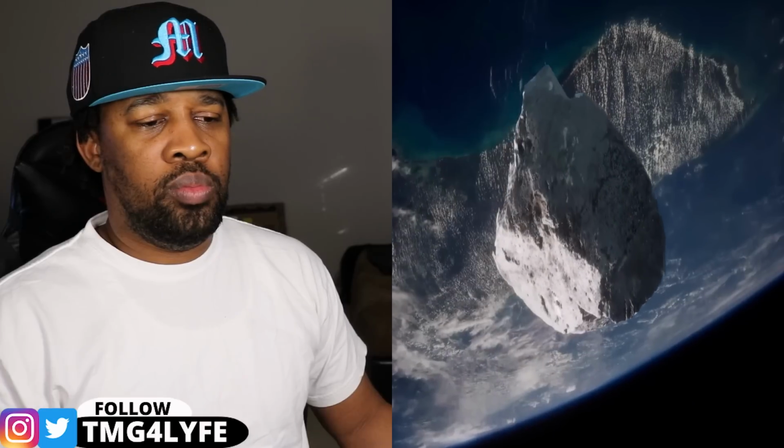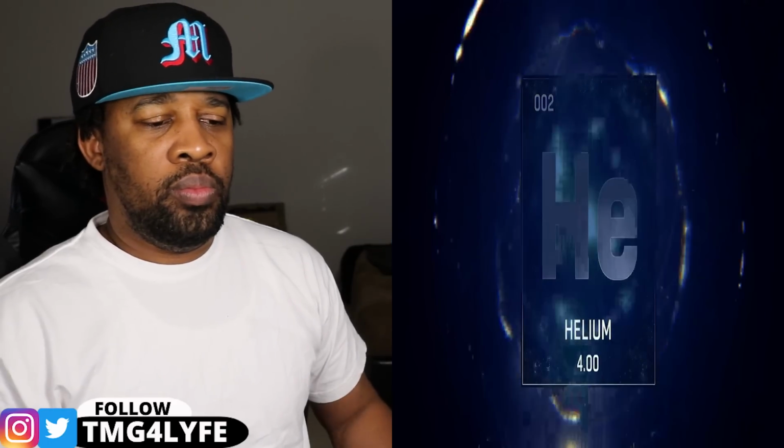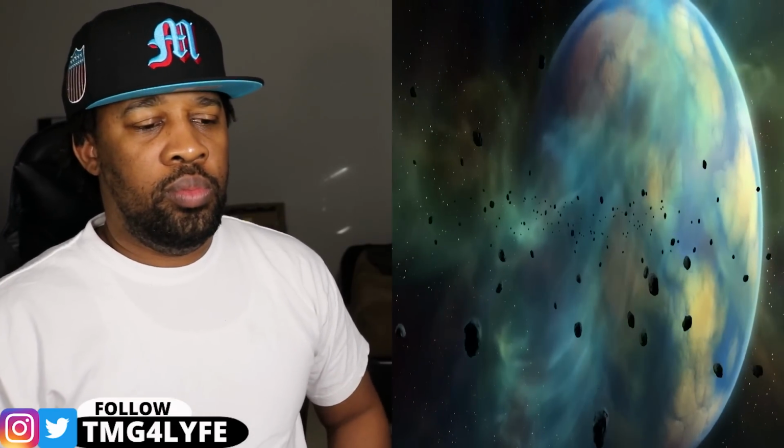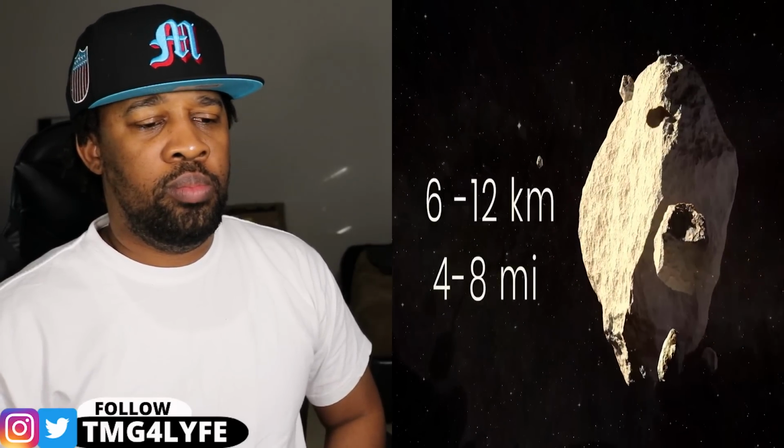A massive comet or asteroid, similar to the one that put an end to the dinosaurs, wiped out the giant reptile predecessors 200 million years earlier. But how did scientists come to this conclusion? Molecules of helium and argon gas were found locked in carbon in high proportions that could have only come from space. It's estimated that the asteroid or comet was between 6 and 12 kilometers wide in diameter.